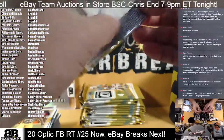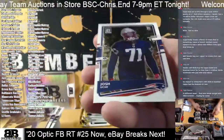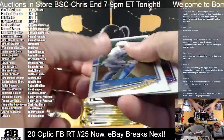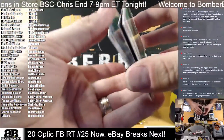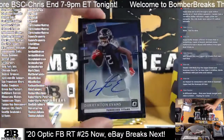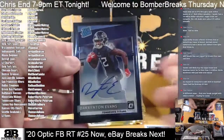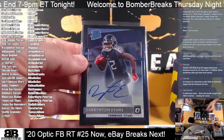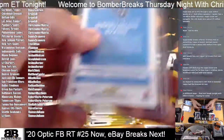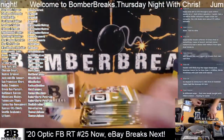And LaMichael. Josh Uche. Behind the Derek Brown, there's something else. The rookie there, and it is another one of these short prints. It's going to Tennessee to 25. Darrington Evans. Tennessee. Robert, man, congrats. Such a cool card. The Appalachian State Mountaineer. Tighten up.